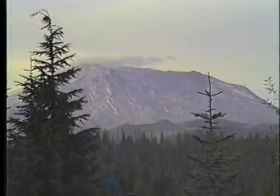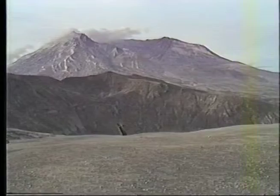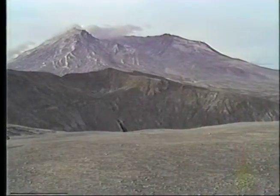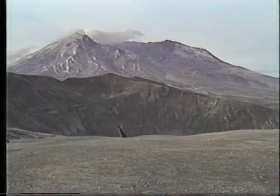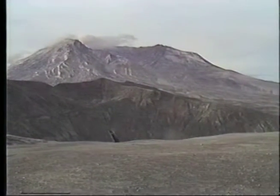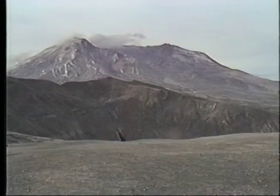That's the side of Mount St. Helens that blew out. Quite a picture. I'm on a place called Windy Ridge, and it's a little ways to the north face of Mount St. Helens. You're looking straight into the crater. It's cold up here. Wind's been blowing pretty hard in spots up here.